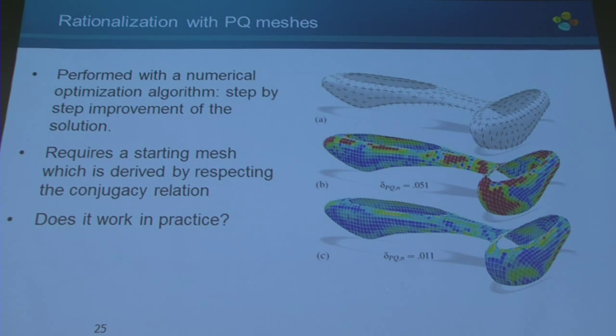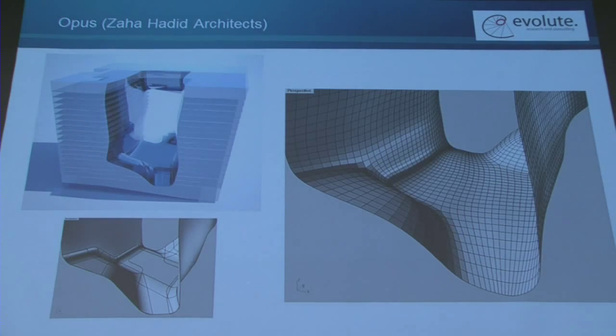So does this work in practice? That's the theory. Does it work in practice? We have to look at some real examples. This is already a real example. Unfortunately, it did not yet get built.